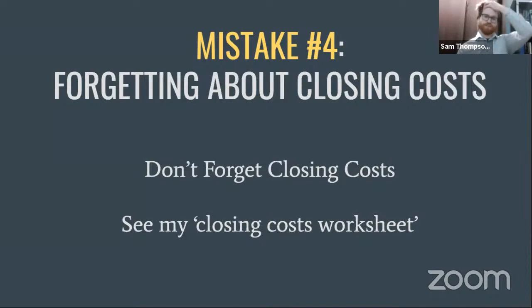So mistake number 4 is going to be forgetting about closing costs. This is the hidden fee that seems to jump out at people unexpectedly. There is a little bit of a breakdown to how to get those costs. When we do these in person, we usually have a lovely little laminated sheet in a booklet that we'll hand out to everybody. But due to COVID and that this is a webinar, we will be emailing you this same closing costs worksheet. So you can expect to receive that in the next couple of days.